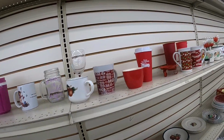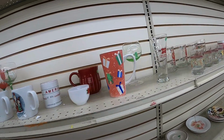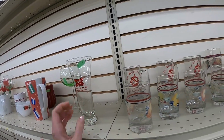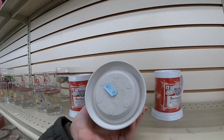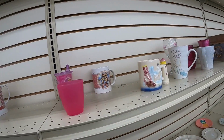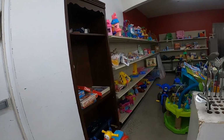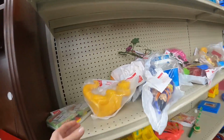So yes, I'm just looking at the shelves, seeing if anything catches my eye. This is a typical thrifting day for me. Not sure if this is what your thrift stores look like after the holidays, but this is what it's like here. Pabst Blue Ribbon. I'm sure many of you love to drink that. To the toy section. Toys are still, I mean, it's not super bare, but there's still some left.